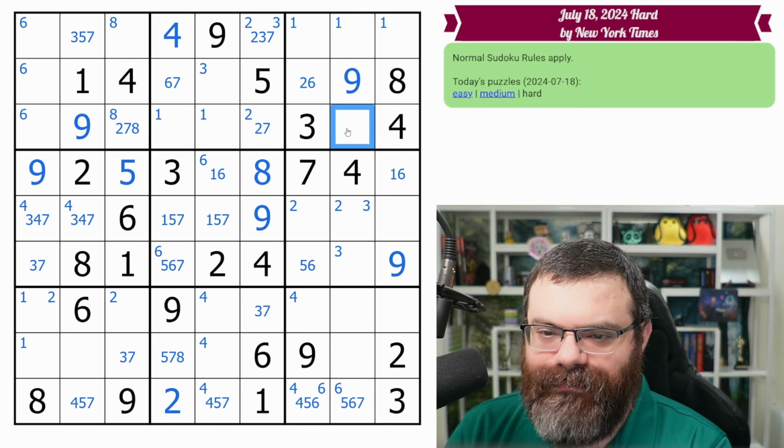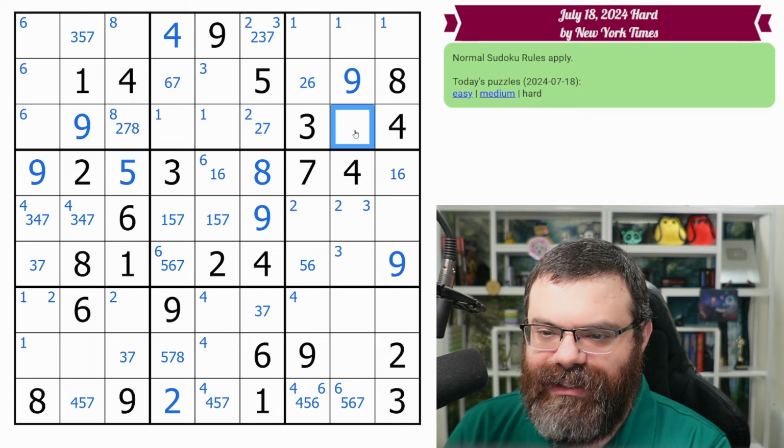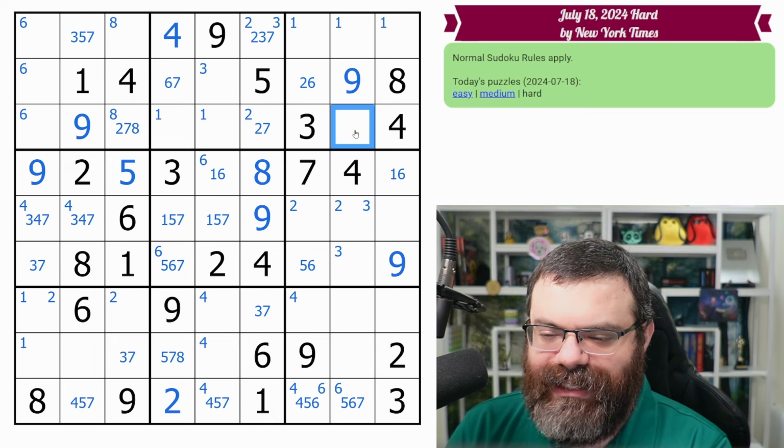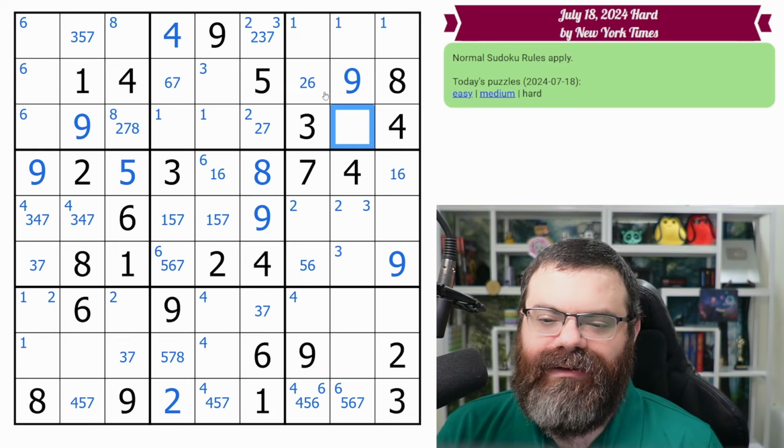This cell here I don't think is as restricted. We could be 2, 5, 6, 7. 2, 5, 6, 7. I don't think anything's restricted out of that. Okay.